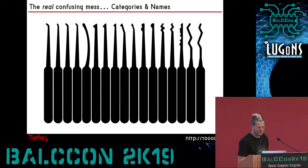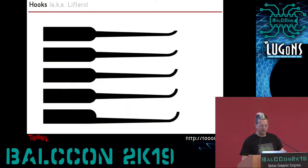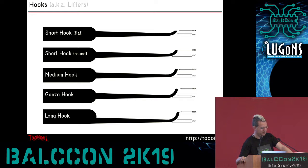So here's lots of different types of picks. We saw these already in all the demo animations. These are the hooks, and you can get all kinds of different shapes of hooks. I would say your kit should probably include a short hook and a medium hook. The difference that you care about in hook length is when you're reaching past pins that are not binding and you want to lift a pin that's just binding. Sometimes you want a longer hook and sometimes you don't. It depends on the lock.